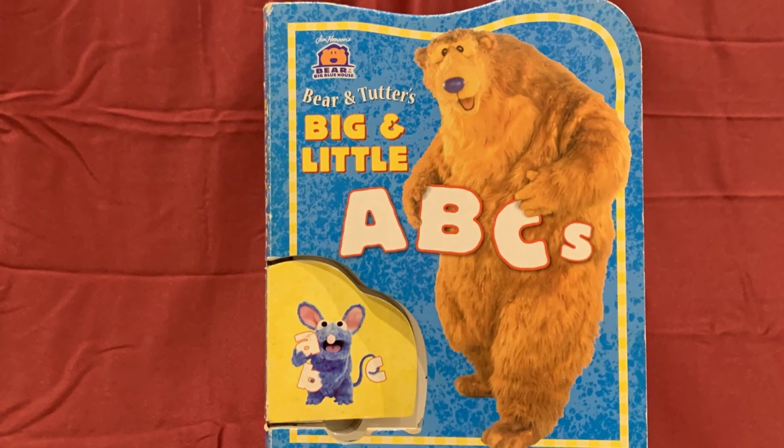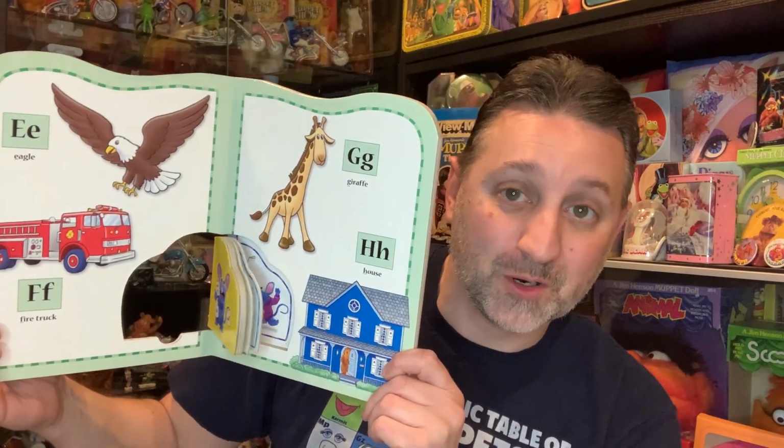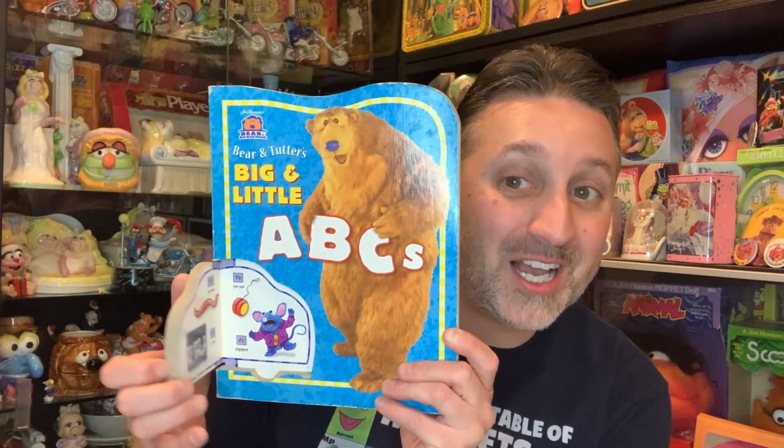Bear and Tutter's Big and Little ABCs, put out by Reader's Digest in 2001, is like 2 books in one, because you have the Bear side, which opens to reveal the large version of the book, but you also have a Tutter-sized book as well.